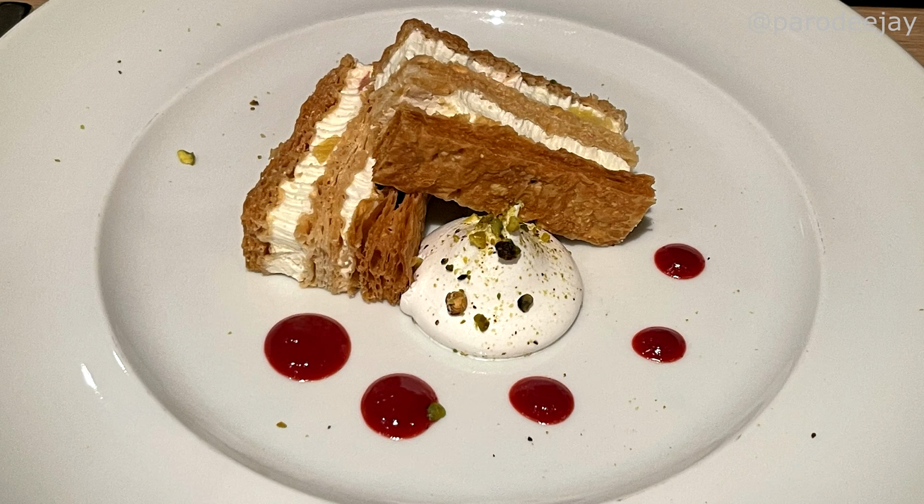Dessert, you went with the no sugar added. It's a millefeuille. So like phyllo dough, with layers of cream in between. There's like a pistachio cream in the middle and a raspberry sauce. It was delicious. Crispy, light, not too sugary tasting.